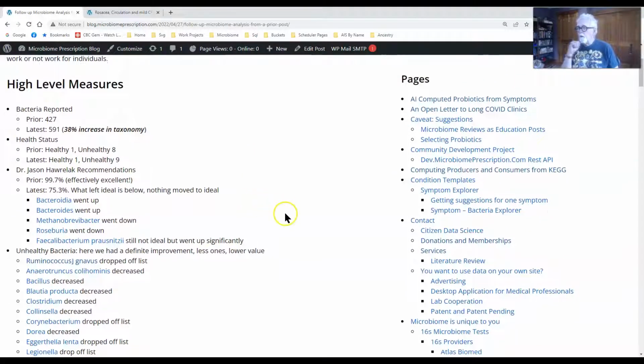The first thing, looking at the sample, is the prior sample had 427 bacteria. The new one reports 591, a 38% increase in the number of bacteria. Generally, the more diversity of bacteria you have, the healthier it is perceived to be. That's conventional wisdom. In this case, the lab they used, which was in the UK, has a typical number of about 588. So he went from below the usual number of bacteria reported up to about the average number. So it's in some ways an improvement.